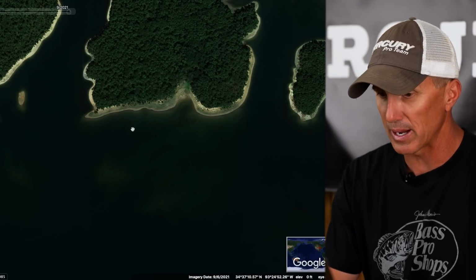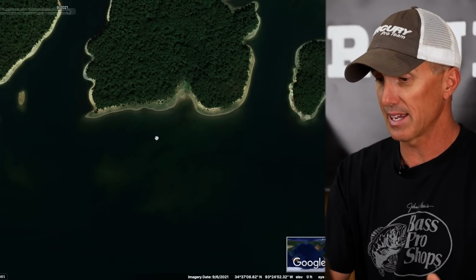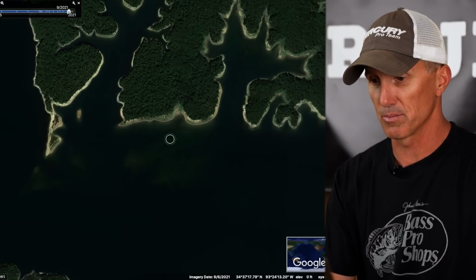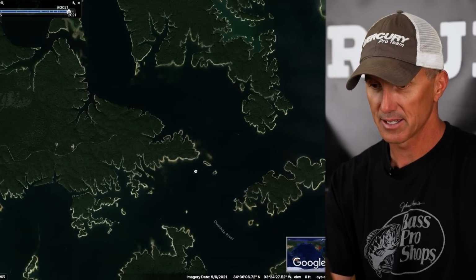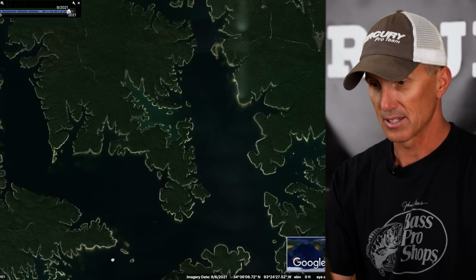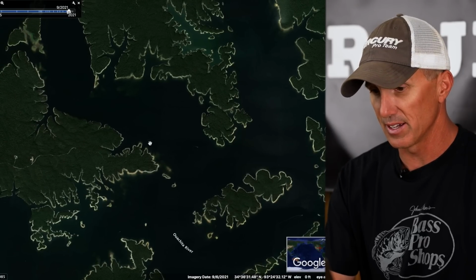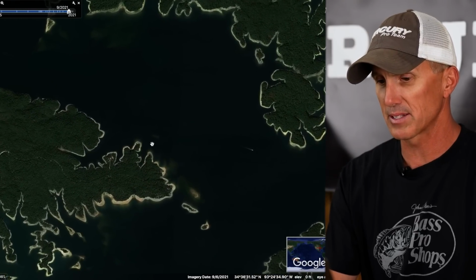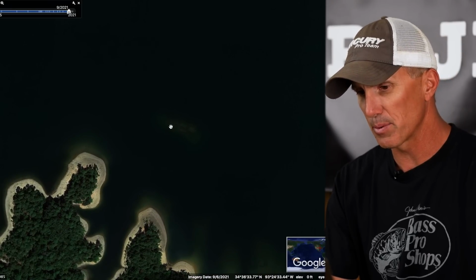You're just going to have some edges, some keys. You're going to have brush piles out here on this flat. I like the way it looks. To me, that's a place I would start. There's a lot of stuff I like here. I've got a few more right here. I've got a hump right here. It's a little smaller, maybe makes it an easier place to start. But when I zoom in on that, I've got a pretty good hump right there.